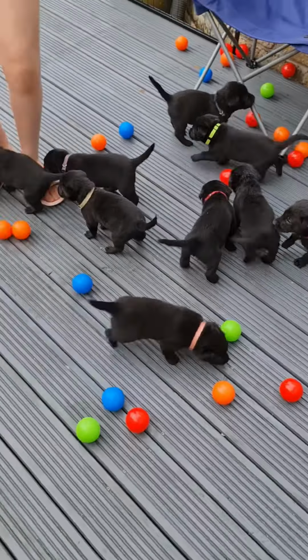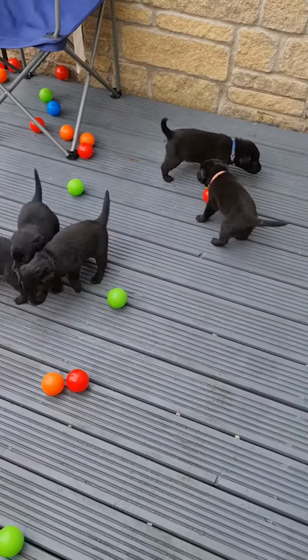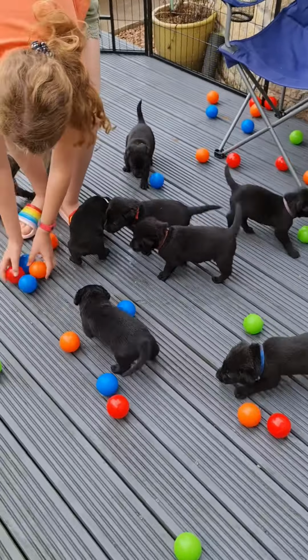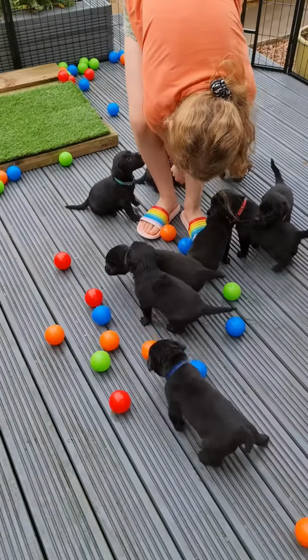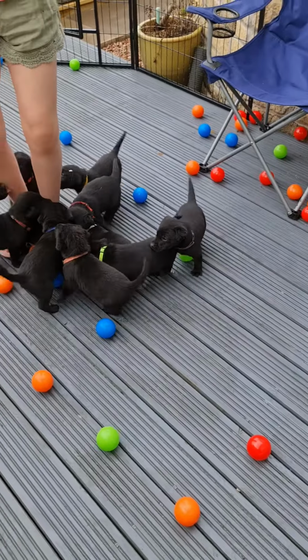It's important to give the puppies a stimulating environment, hence the balls, the different textures on the ground. We've got artificial grass, we've got decking, we've got cardboard. It all helps them to become a balanced dog at the end of the day.